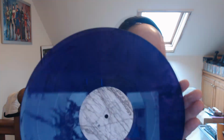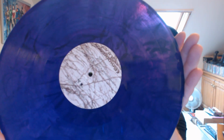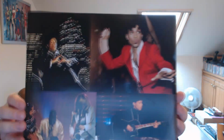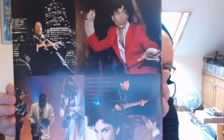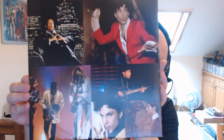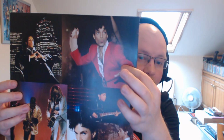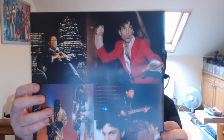You probably won't see this on the camera, but there is a pattern there. Yeah, it's quite a nice looking pattern there. So yeah, that is this one, and this 2. Some really nice pictures on that there. Prince's sense of style in 2004 was top notch. I mean, that red one there, or even there. I love that suit. He looks fantastic in that suit.